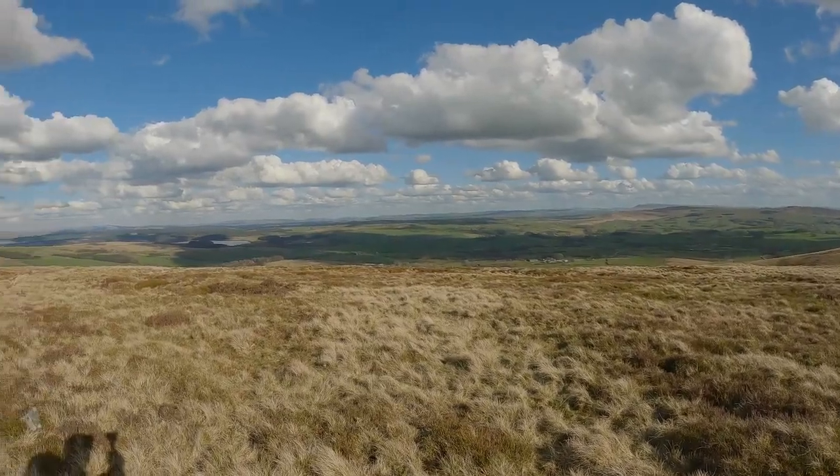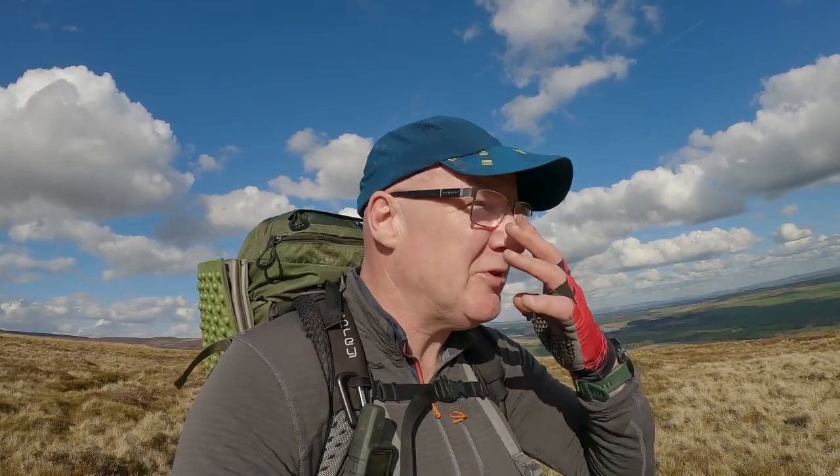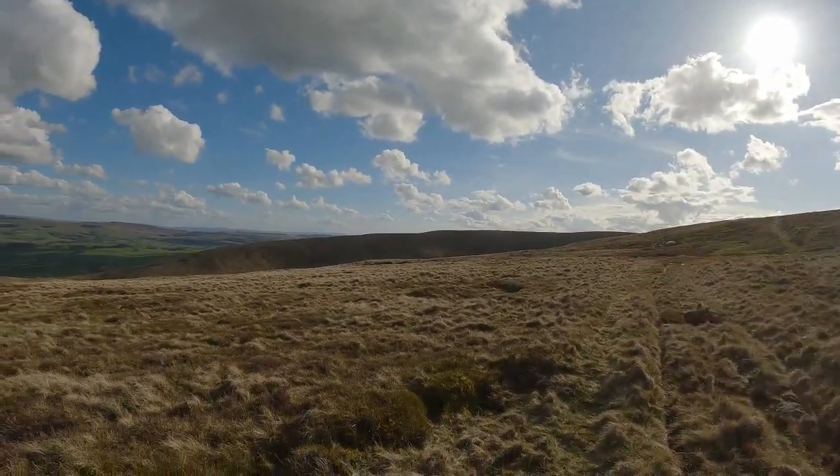Lovely views. Oh well, 10.7k's. I was only planning to do 12 today, 12 or so. And I want to keep going because I want to get onto the trees. We can get over there. But if I find somewhere decent to pitch up, then I think I'm going to go for that and just enjoy this evening. It's lovely.